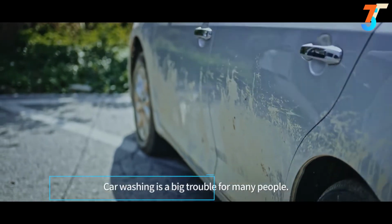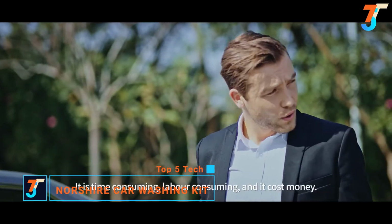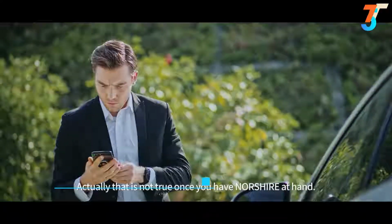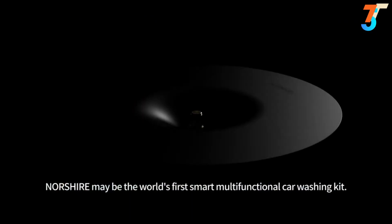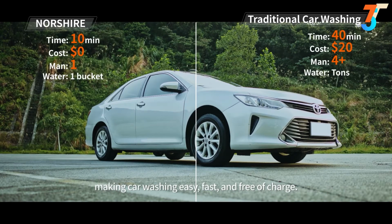Car washing was a big trouble for many people. It is time-consuming, labor-consuming, and it costs money. Actually, that is not true once you have Norsher at hand. Norsher may be the world's first smart multifunctional car washing kit, making car washing easy, fast, and free of charge.